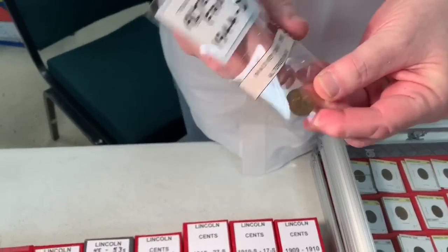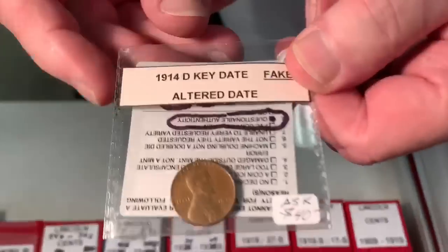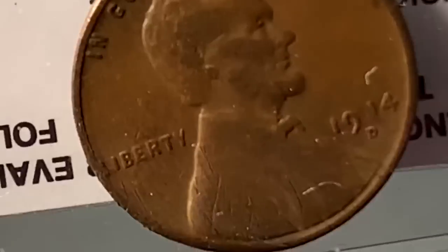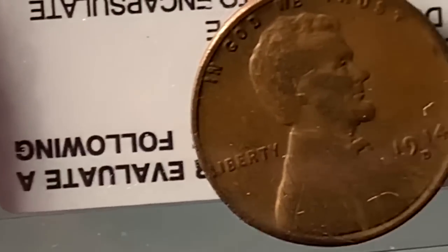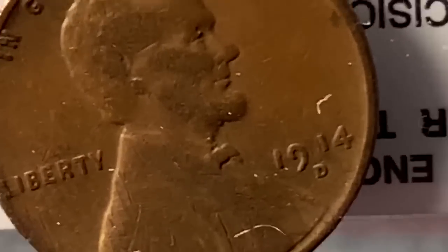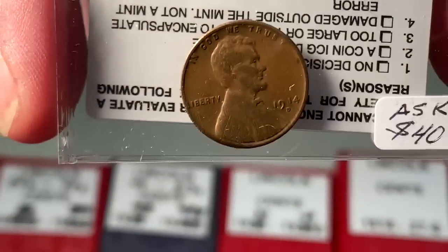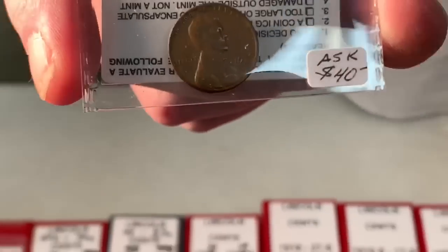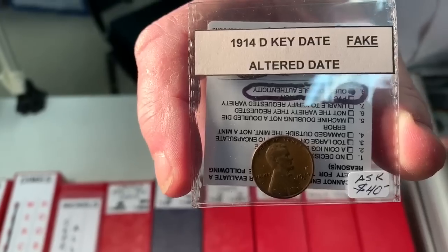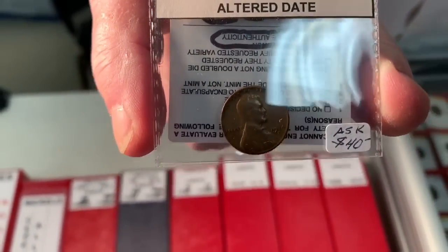Well, this is what they call an altered date. Now, this is a very, very good Lincoln cent. I sent that in because I wanted them to authenticate it, because I thought there might have been a problem with it. 1914D. And that's an altered date. It looks like it's a little raised, doesn't it? The reason it's raised is because they took a 1944 D and shaved the corner of the 4 off to make it a 14 D, because a 14 D is a key date coin. I asked, how often are you seeing them? I've known they've been around for years. He says, we get at least one a month. Wow, one a month? Yeah. And that's a certification business. That told me that.